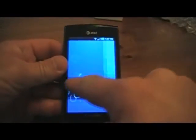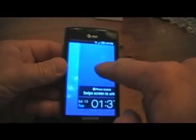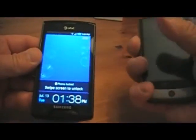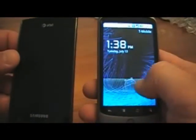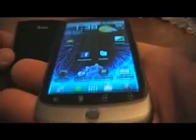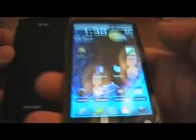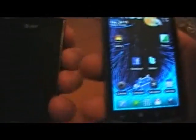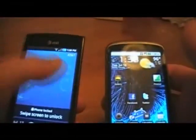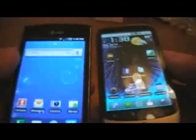I do like this little lock screen that Samsung has. It's kind of nice versus your Nexus One. And I'm running the Nexus One Cyanogen 6.0 release candidate 1. Very nice mod for the Nexus One. But back to the Captivate, or just compared to the Nexus One.